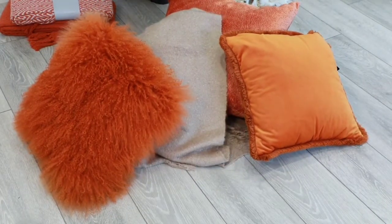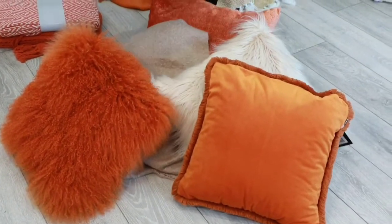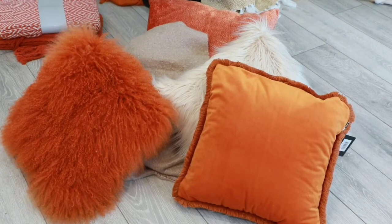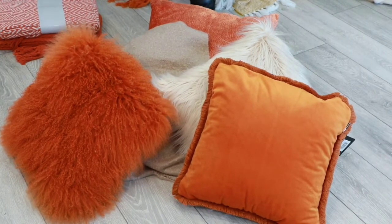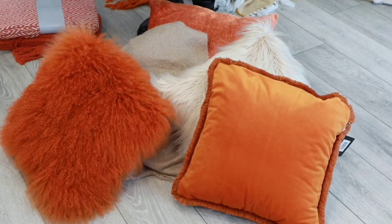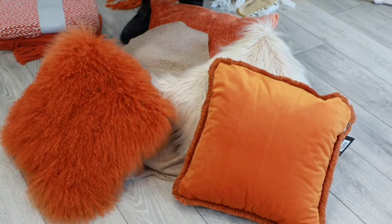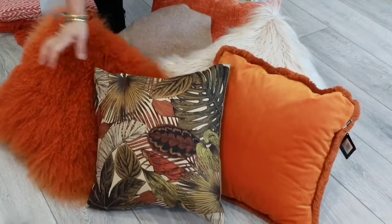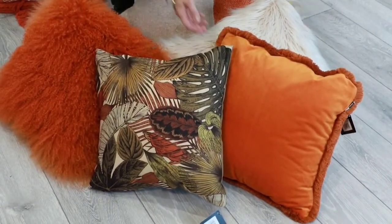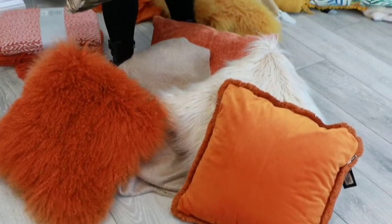We can glamorize it for a boudoir by really making sure that we layer in all the soft texture, and we can even make it a little bit more modern and sort of modern nature, more jungly, by adding in this wonderful cushion here, which I absolutely love, which has got all of those chocolate and earth tones.